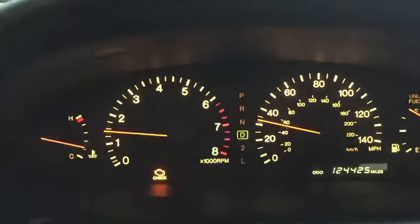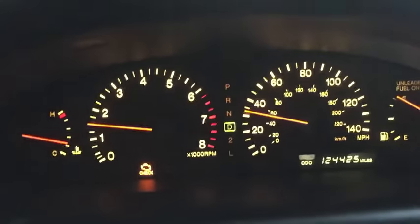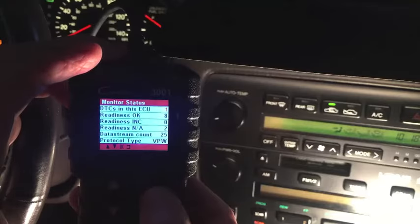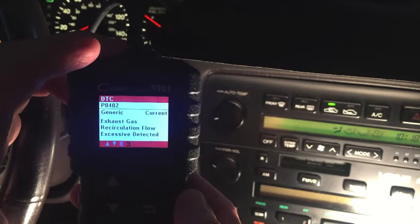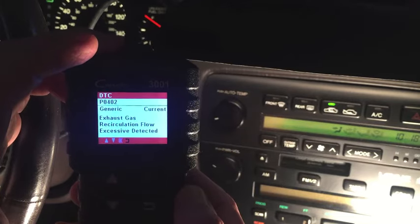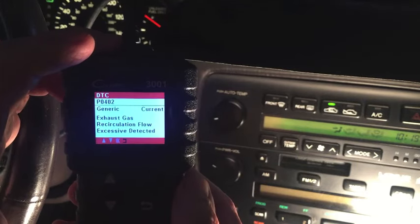96 Lexus ES300, my check engine light just came on. I have no idea why, the car's running fine. I've got one code, P0402, exhaust gas recirculation flow excessive detected. That's the EGR system, the EGR valve. That's my first time having a trouble code related to that, so I'm not really sure how to proceed from here. I'll do a little research first.